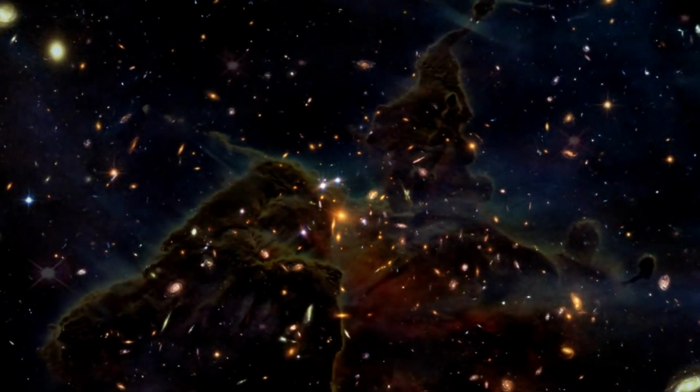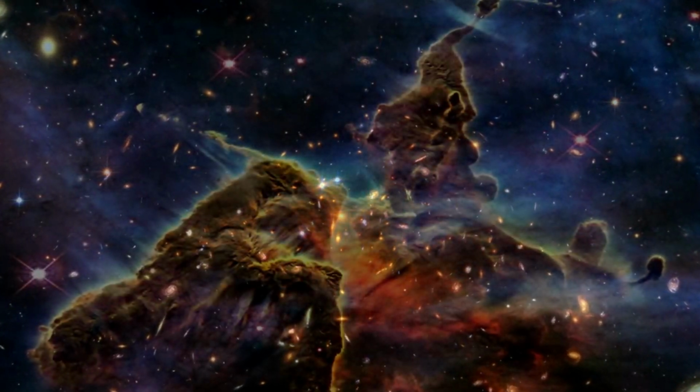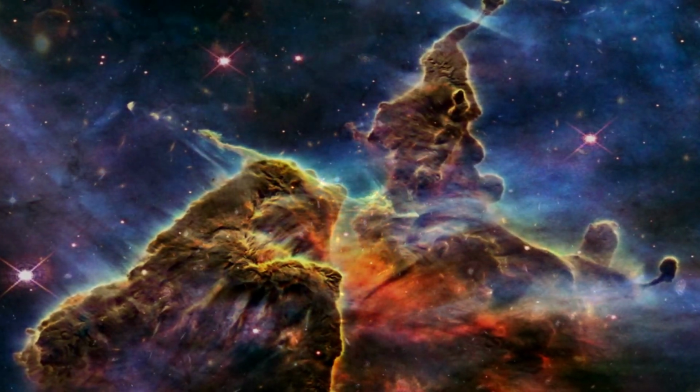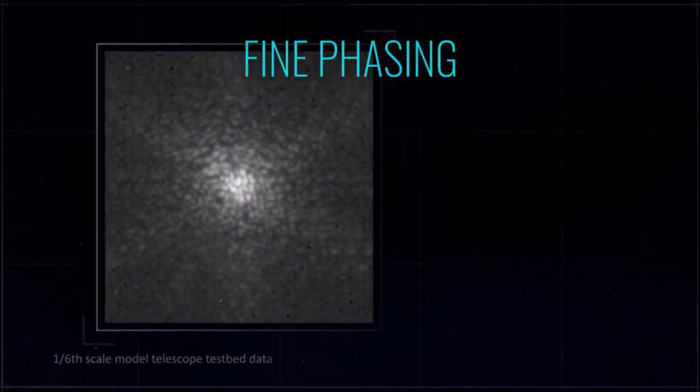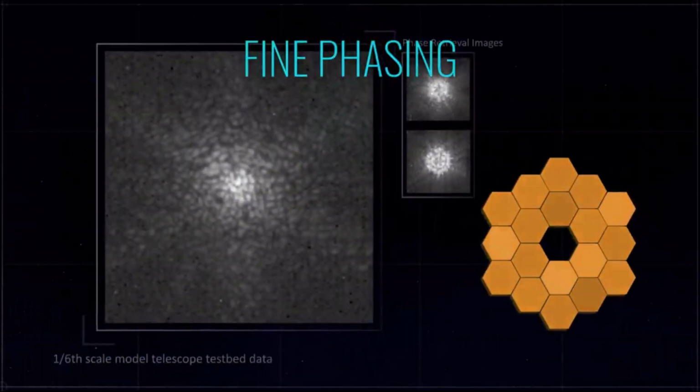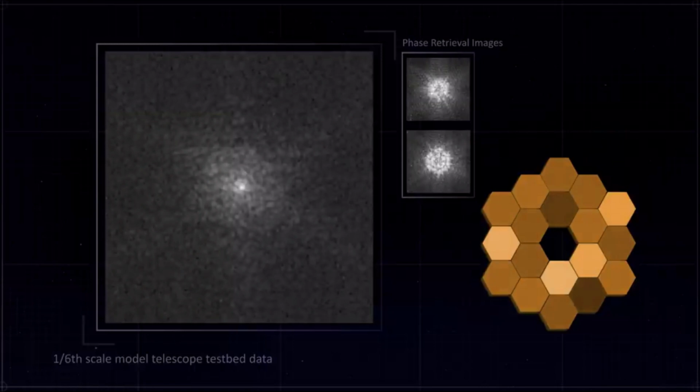In this image, all of Webb's 18 primary mirror segments are shown collecting light from the same star in unison. This one image alone shows an impressive amount of progress in a very short period of time. This progress is expected to continue over the next few months before some of Webb's very first high-quality images are taken.